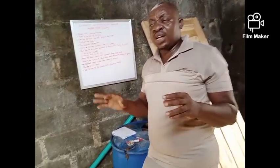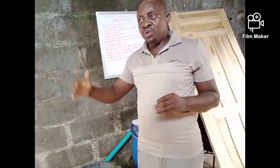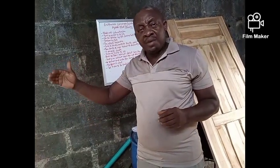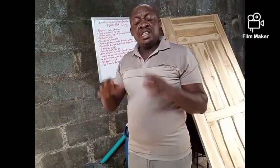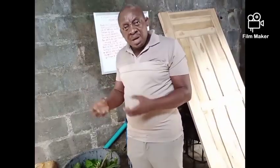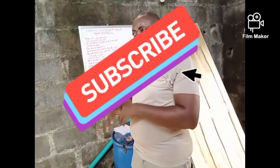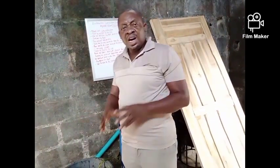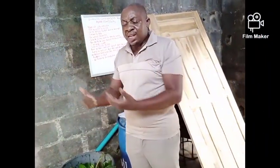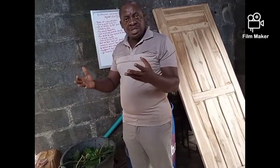Or some of you whose pond water smells a lot, maybe the water from your borehole or from your well or from the riverside you are taking your water from is smelly. This has a very good advantage to absorb the smell from the water and to purify your water. It serves as purification and as filtration. Again, it filters those bad particles from your pond to give you a very fresh one.